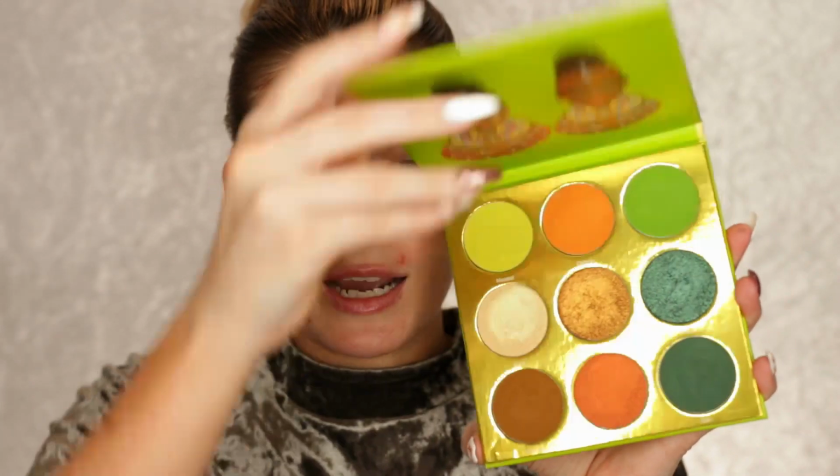My name is Sher. Today's video, we are going to be breaking out my favorite palette. This is the Tribe palette from Juvias Place for a collaboration with my friend Mariah. I'm pretty sure it's Mariah because it has an H on the end, but it could be Maria, but I'm pretty sure it's Mariah. I don't know.